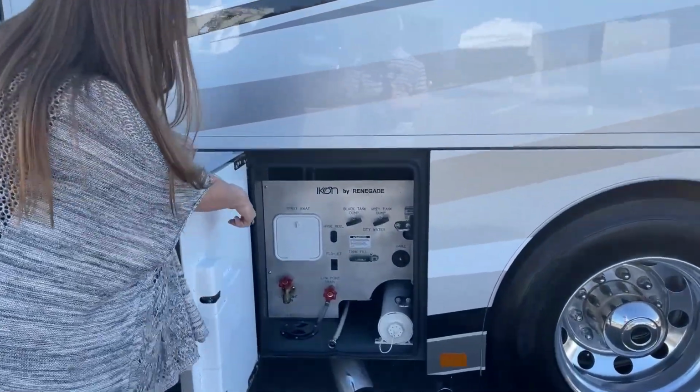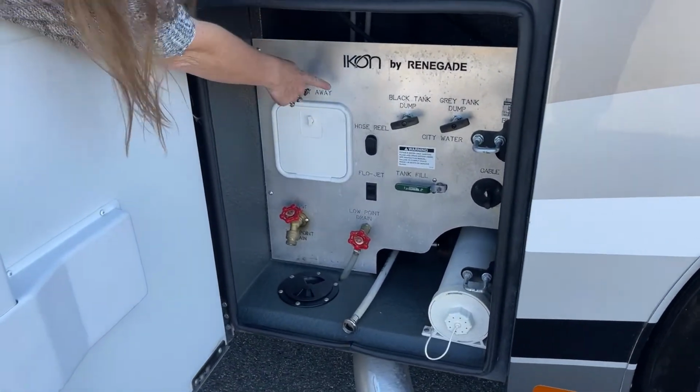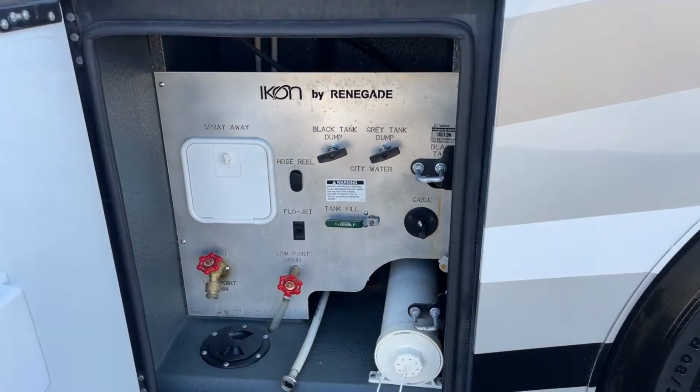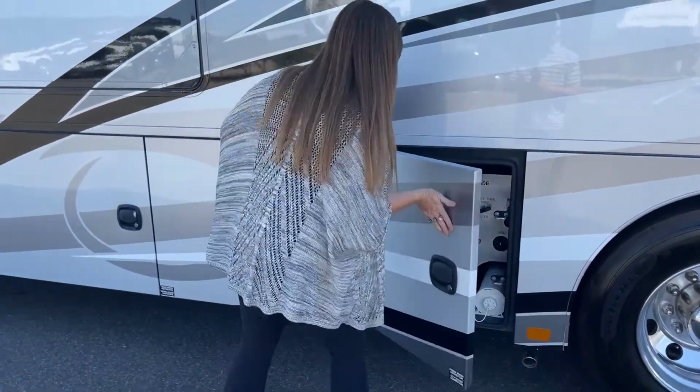And then here's your low point drain. And as you can see, this is a 2017. This is never coming off. This is all water drilled into here. They use a water jet to drill in those labels. They'll never wash off. So very, very cool.